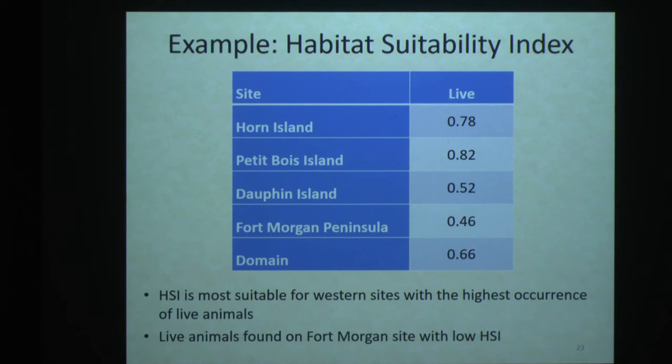But this really, I think, is somewhat on target with what I think is real here. Even though we found live animals on Fort Murray Peninsula, there's nothing suitable about that area. We found no molts. I really don't think that's an area that animals are trying to reproduce. They just happened to be there, I think, the day we happened to look. So I think that's right. And Dauphin Island, I think, even though we didn't find really any live animals or molts, probably is more suitable than Petty Boy. And certainly these two areas, with Petty Boy being the most suitable.